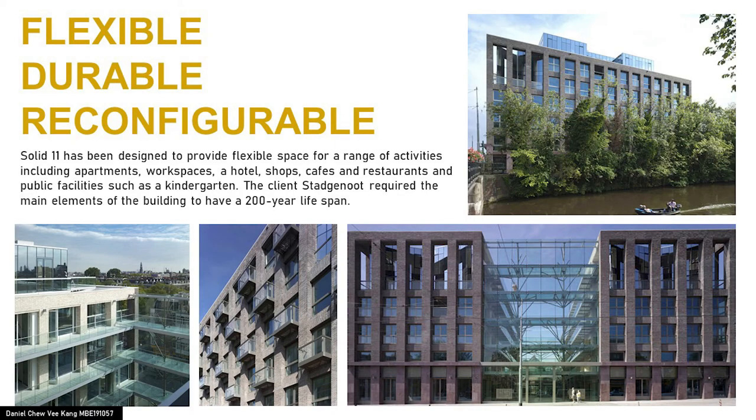Solids represents a new typology in the Netherlands, which provides reconfigurable spaces for many different types of use in a highly durable building fabric. The client, Stadsherstel, required the main elements of the building to have a 200-year lifespan.